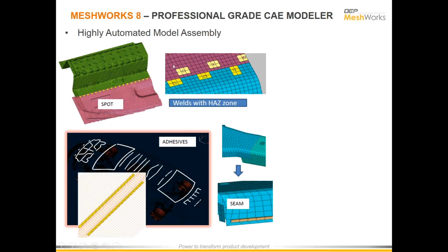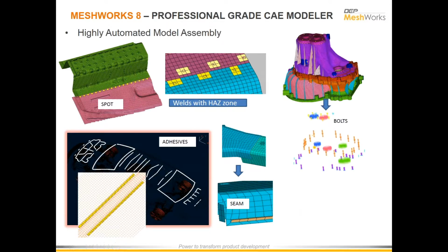So across the board, whether it's sheet metal, castings, plastics, or fabricated structures, in general, the modeling methodology could fall in any of these categories. And of course, there's one more category called hexameshing, which is also very common industry practice to model components, especially highly nonlinear components using hexameshes.